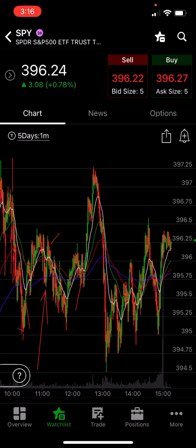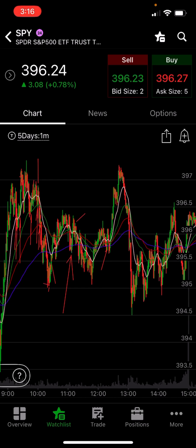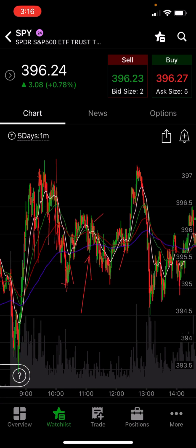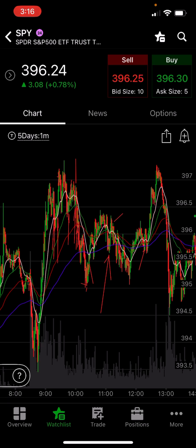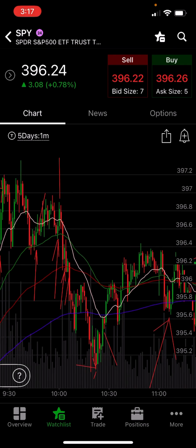So let's go ahead and take a little overview on the 1-minute chart. Look, the market was really choppy on the 1-minute chart, but the 5-minute chart told a different tale. So let's just right now look at the 1-minute chart and the trades I took today.